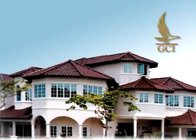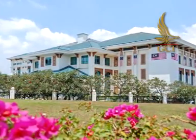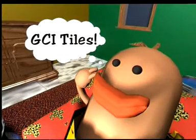So the next time you need a roof over your head, make sure it's a GCI clay roof tile. Think clay tiles. Think GCI tiles.